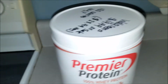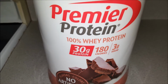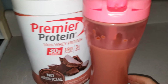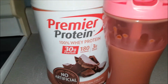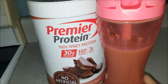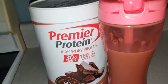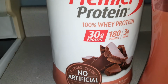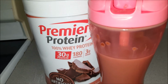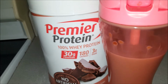Now to taste this. It isn't bad. It doesn't have the rich chocolatey flavor that the Quest has, but it's better than some that I've tasted. It has a little strange aftertaste. Even though it says no artificial sweeteners, it has that aftertaste of an artificial sweetener. So I'm going to drink the rest of it and report back.